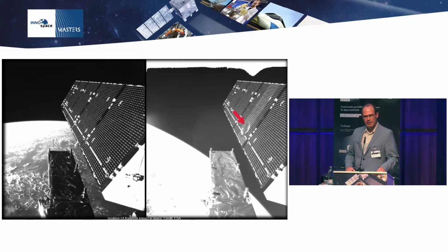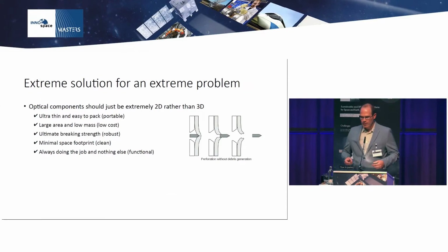So we believe that nanotechnology can help us with this extreme problem, but we need to change our mindset a bit. We should stop thinking about bulky 3D optical components, but rather 2D: something that is flexible, flat films that could be portable, cheap, strong, and sure that when a micro-object penetrates them, they do not generate more micro-objects. And logically, they should do just what they should do. In the case of mirrors, reflecting, nothing else.